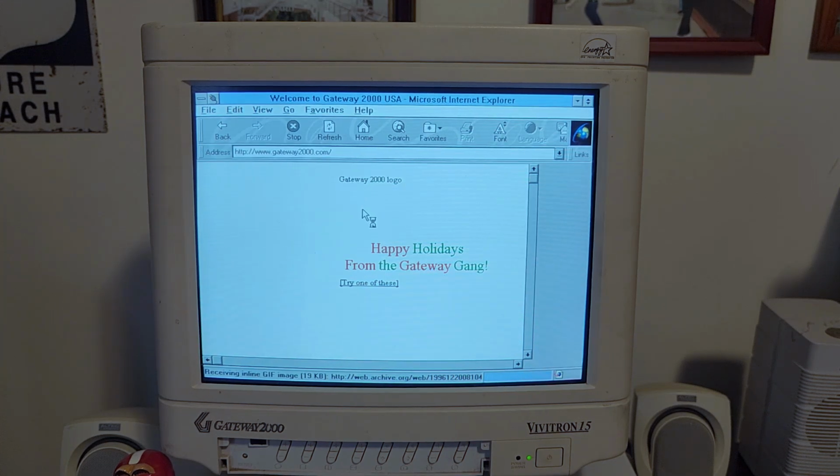This did happen to me last night when I was trying this. It did freeze up a little bit loading some of these images. So we'll just give it a little time and it'll eventually get there. Here we go.